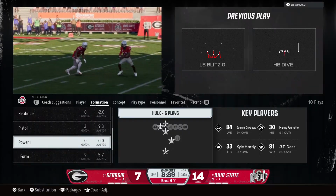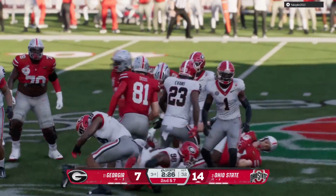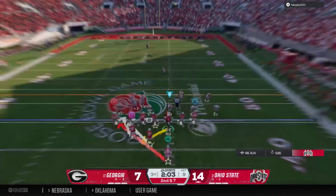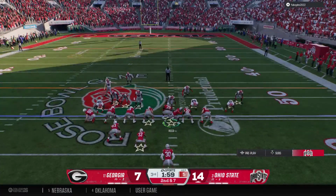Defense does a really nice job here of being able to contain that run game, held him just to 2 yards. Chris, to me, this changes the playbook a little bit now for the offense. The guy calling the plays at 2nd and 8, that's a different deal. Now he's got to probably be thinking about going through the air instead of staying on the ground.